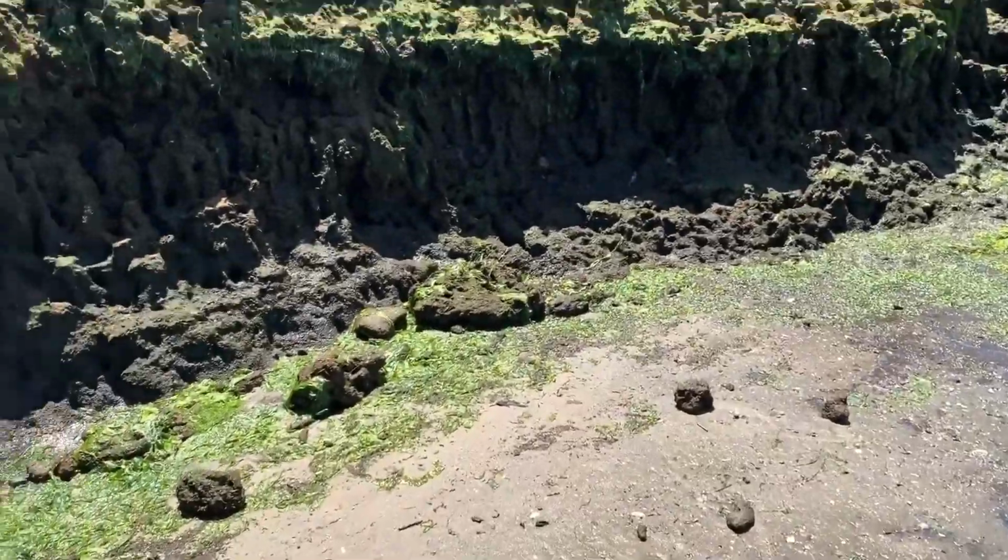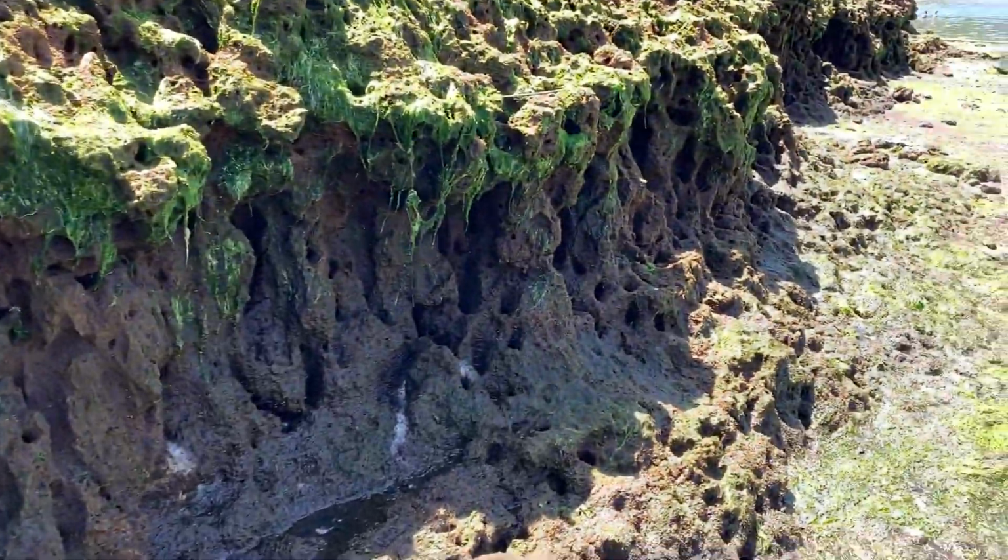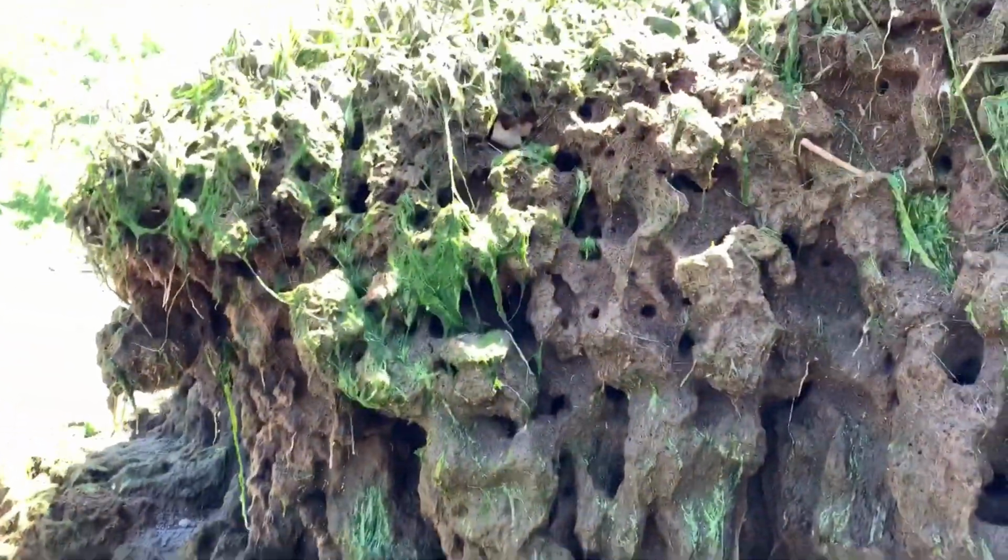Oh, look at this. This is pretty cool. It's like a mini version of the Grand Canyon. Look at that, how that formation is. That is cool.